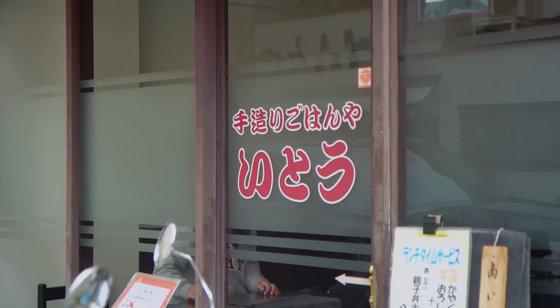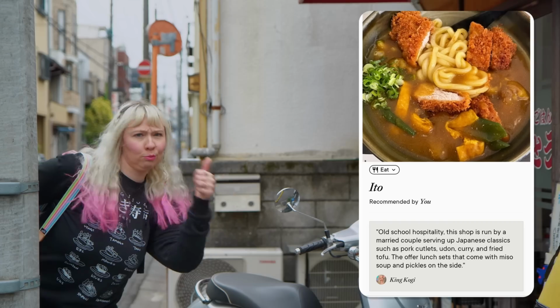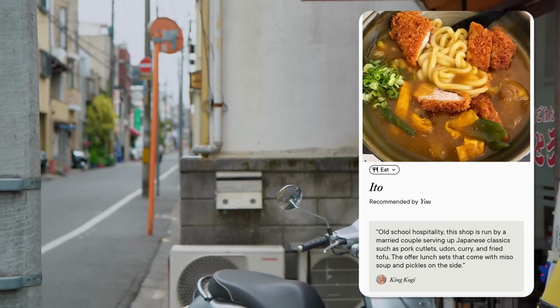Ooh, and look at this gem, an old school Japanese restaurant. Great reviews from the locals. I'll be popping that into my Kyoto guides.